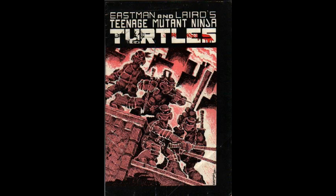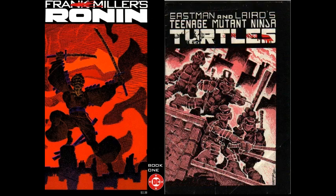Now, when I first ran into the Teenage Mutant Ninja Turtles back when it was still being handled by Eastman and Laird, it was a direct parody of Frank Miller's Ronin, and it is sad to see how far they have gone. I mean, it's great for Eastman and Laird to have their characters take off in such a fantastic way, but I really, really appreciate the old darker tone of the original series.